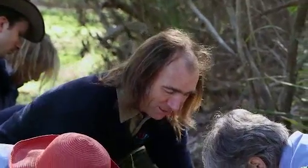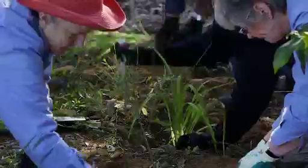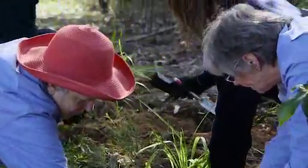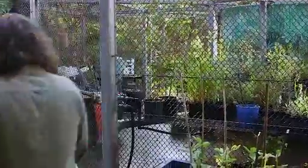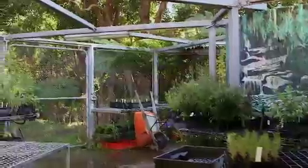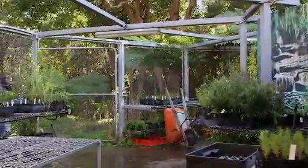He's part of Willoughby Council's bushland regeneration team and works with local groups. So this is our community nursery in Willoughby. Now we're in the process of using it to help restore some of the bushland in the area.